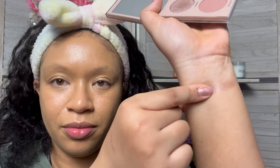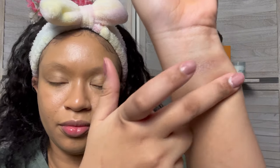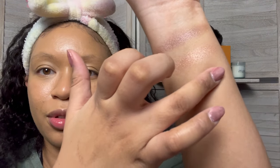This one is Graceful. That is really pretty. And that was just one swipe. Their formula is that girl. This one is Pretty Kind. Ooh, very pretty. The next one is Kay Linda. And these feel really buttery and soft. Look at that. That is so pretty.